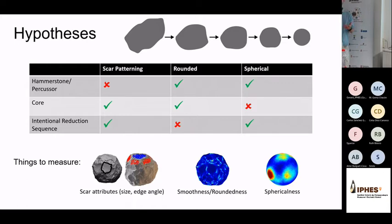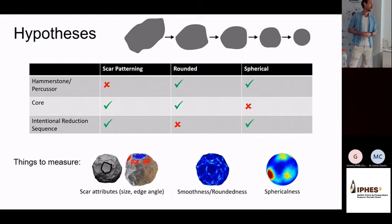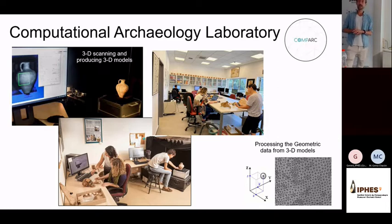So this means we need to measure all these variables. We can measure scar attributes like the surface area of the various scars, the edge angle of the scars. We need to measure things like the roundedness or smoothness of the objects, and also how spherical these objects are. And these are the sort of things that we compute at the Computational Archaeology Laboratory. This is a shameless plug for the lab. This is Lior Grossman's lab.